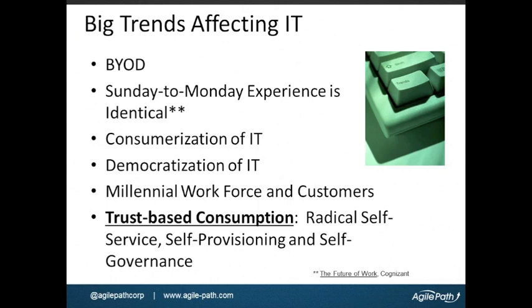A related trend is the second bullet. This comes actually from a Cognizant white paper that I heard Malcolm Frank talk about. And what they describe is the transition from Sunday at home to Monday at work. And in their view, and I share this perspective, why should the fundamental user experience that you enjoy at home on Sunday become so dramatically boring and sterile as it is on Monday when you're at work using work-provided tools? So the idea is, how can you use a BYOD strategy and expose a set of capabilities such that your Sunday to Monday experience is virtually identical?